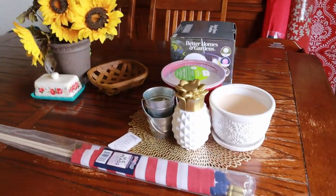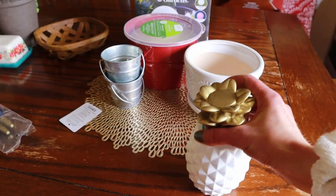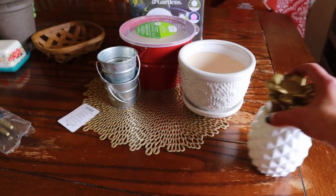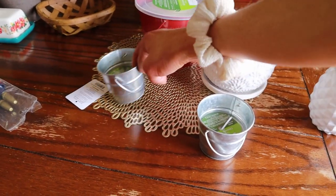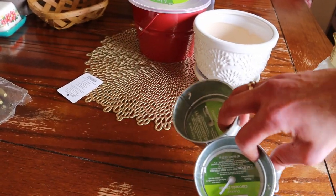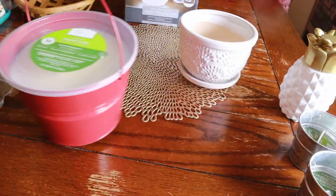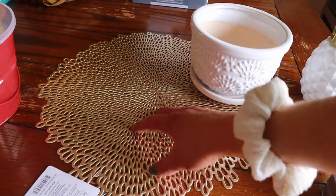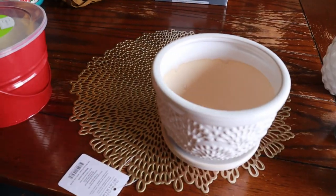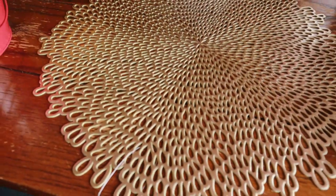I also got this stuff. I got two American flags for our mailbox, but I got this little tiki pole pineapple. I got two metal mosquito candles, kerosene candles. I got a big kerosene candle, a red one. I got this to lay on the table, like just to have on the table. I got this cute little planter. I'm gonna get more. I'm gonna get some outdoor plants for sure.